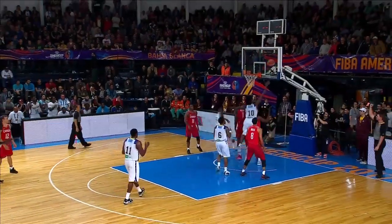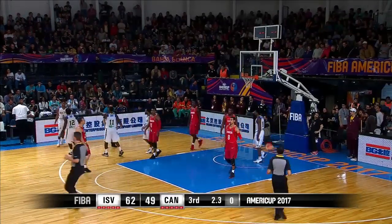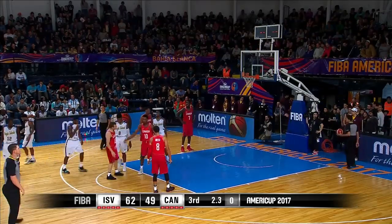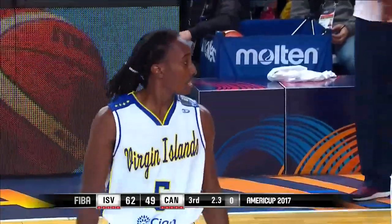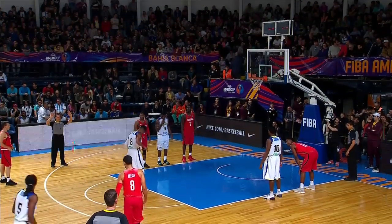No box out by Canada, and they're going to pay the price. Another foul. Unbelievable. I was talking about great defense on Virgin Islands' end that didn't finish because Justin Gray didn't box out and didn't get the rebound. It ended up costing 3 points to the Virgin Islands. Now, they don't box out Justin Gray. He's very active on the board. So he went for the rebound. Yeah, exactly. And he can give him another 2 points from the free throw line. So Canada pays the price of not boxing out.